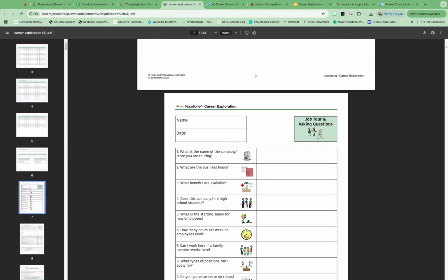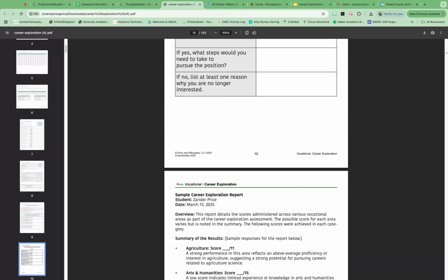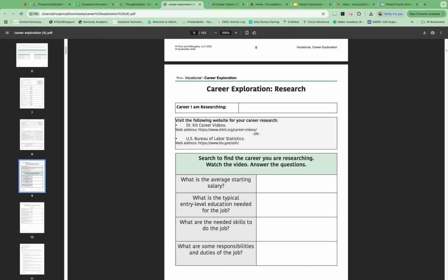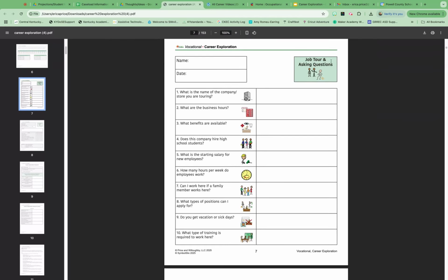If we go ahead and move to the sample report that's available for you to use, you will see how many pictures there are for each category. That will help you in determining the percentage for those 3 highest areas, as well as the 3 lowest areas of interest. Moving on from that, you will see we have job tour and asking questions. If you are taking your students to tour different possible career sites, this is just a list of possible questions that they can ask while on the tour.